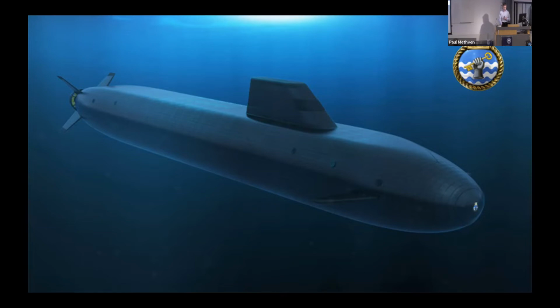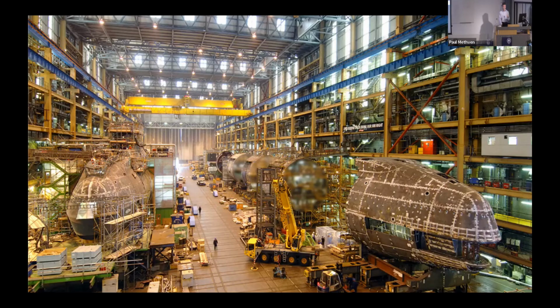So you need huge amounts of computing power in various aspects and huge amounts of modeling capability to design one of these things. Then it gets even harder when you try and build. This is a photograph from inside the Devonshire Dock Hall in Barrow with 2 attack submarines in build. Some years ago now, things have moved from there.